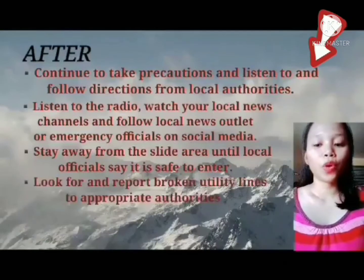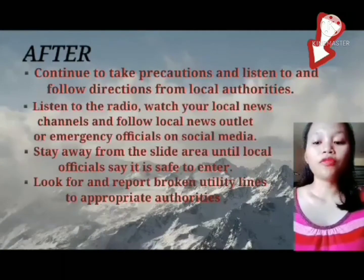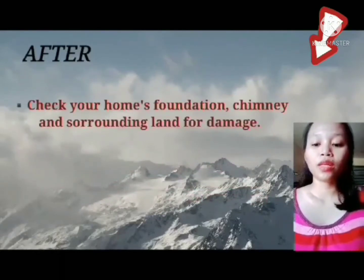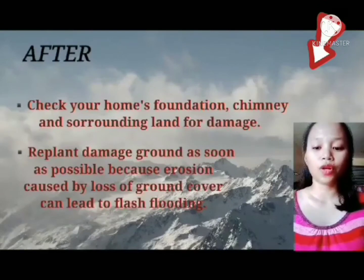Look for and report broken utility lines to appropriate authorities. Reporting potential hazards will get the utilities turned off as quickly as possible, preventing further hazard and injury. Check your home's foundation, chimney, and surrounding land for damage. Replant damaged ground as soon as possible because erosion caused by loss of ground cover can lead to flash flooding.